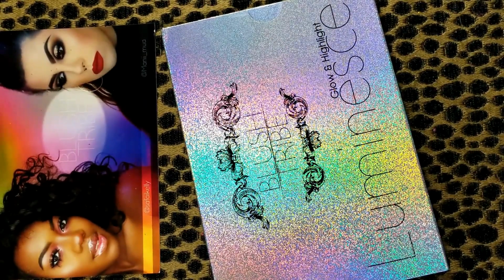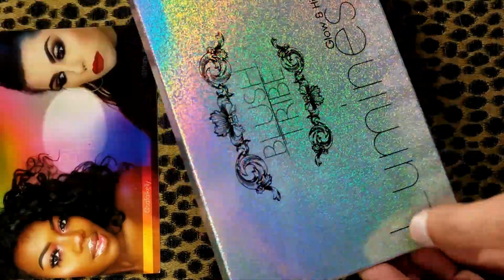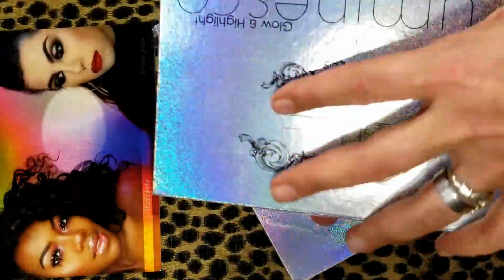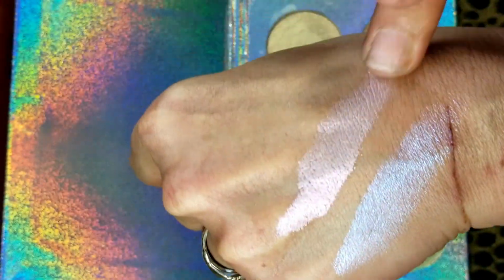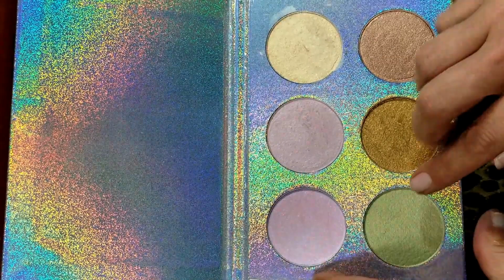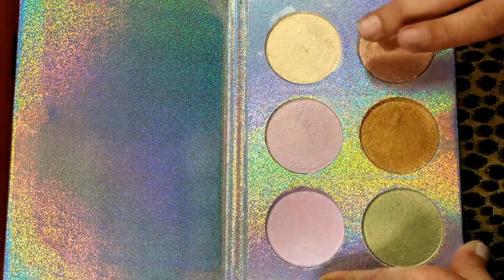And lastly, which is what I'm most excited for, is the highlighter palette. This was also a pre-order. This was the Luminescence Glow and Highlight palette. Comes in a sleeve with the beautiful holographic glitter packaging. It has, you know, the clear sheet and 6 highlighters. Here we have these 6 highlighters. And the bottom row, this is a greenie, this is a gold, and this is the color I wore.